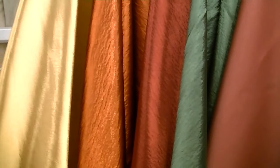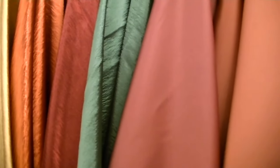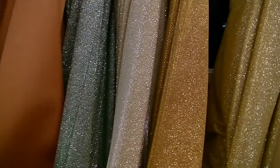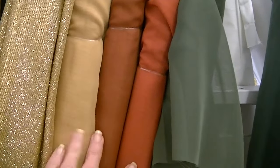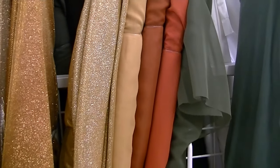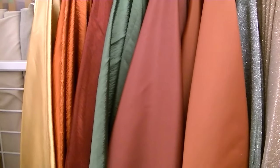And then up here are the silky types. I think these are more special occasion. But they're beautiful. The colors are so rich. And then here's the metallic or sparkly versions of those. And then these are chiffon. Sort of a goldenrod and a darker orange and a lighter orange and a green. So they are starting to receive their fall fabrics.